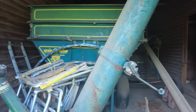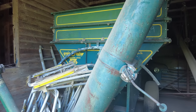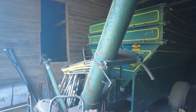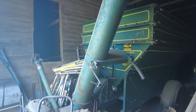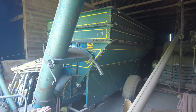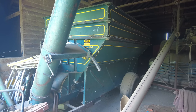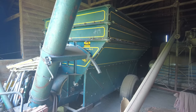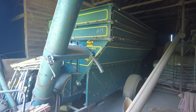So we are at a farmstead way out a ways. I'm not even sure of the closest town. Let's call it Pratt. I'm not going to call it an abandoned farmstead, but it's a place where we're going to clean up the contents. So we're just going to do a walkthrough of everything that we got.